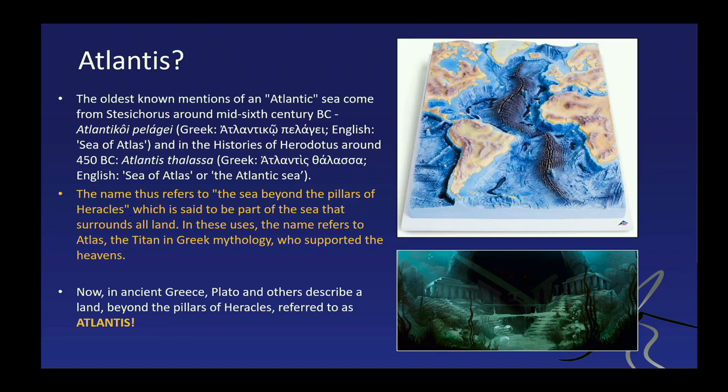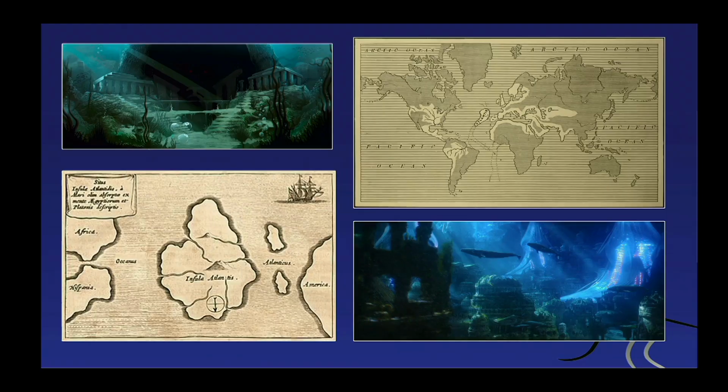It goes back to the Greek mythology, and I'm showing this here. I don't read Greek, but I have a Greek PhD student, and he helps me with this, so he comes with these wonderful Greek names. It goes back to about 450 BC, where the Sea of Atlas, the sea beyond the pillars of Atlas, beyond Gibraltar, gave rise to the name of Atlantic. And it's believed that there was a land beyond the pillars of Hercules, Atlantis, as Plato described it.